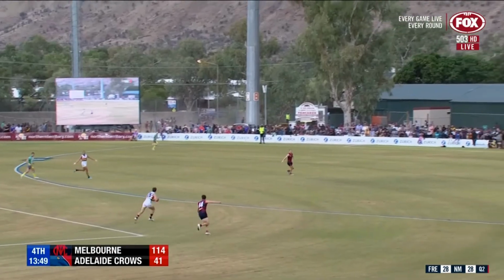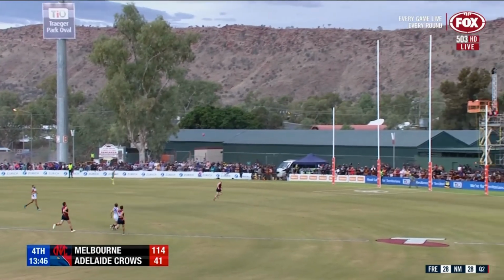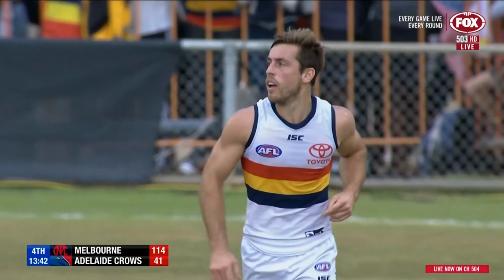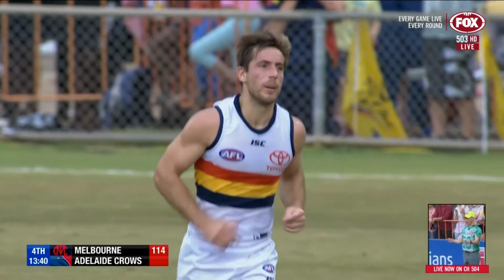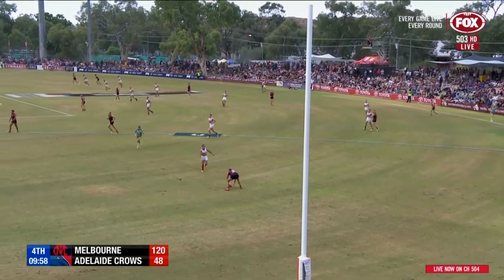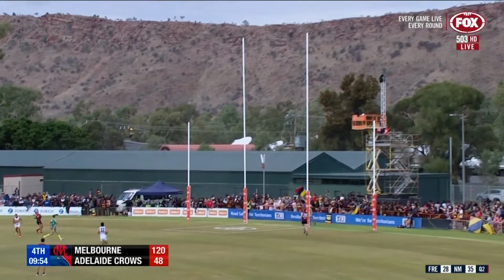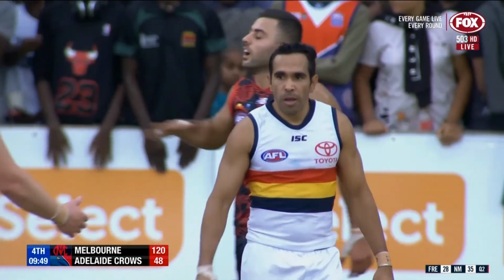Here's Douglas, able to get around Hibberd, opens the goals. Douglas kicks his second. Well, BT, you got the upgrade on the way over. Very disappointed you couldn't on the way back. Oh, well done, Eddie. Betts has kicked his second. Something at last for Adelaide.